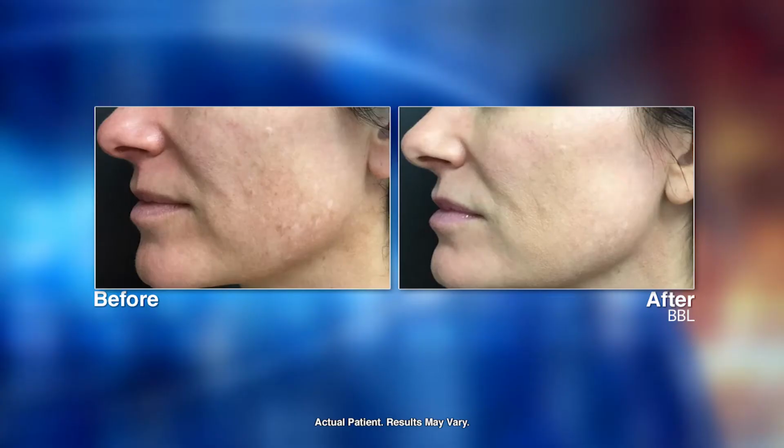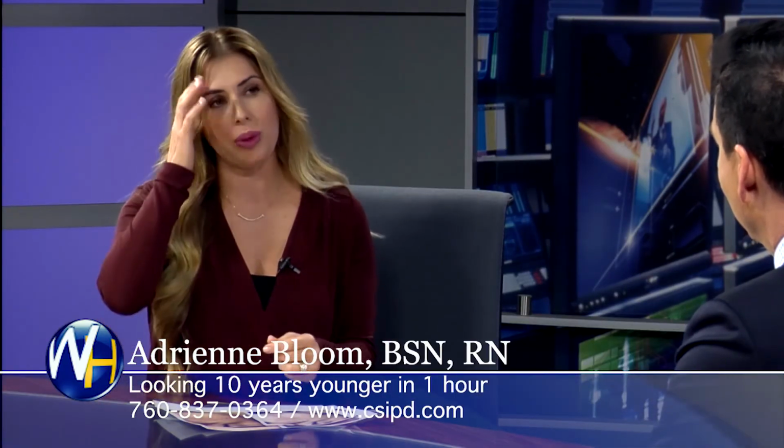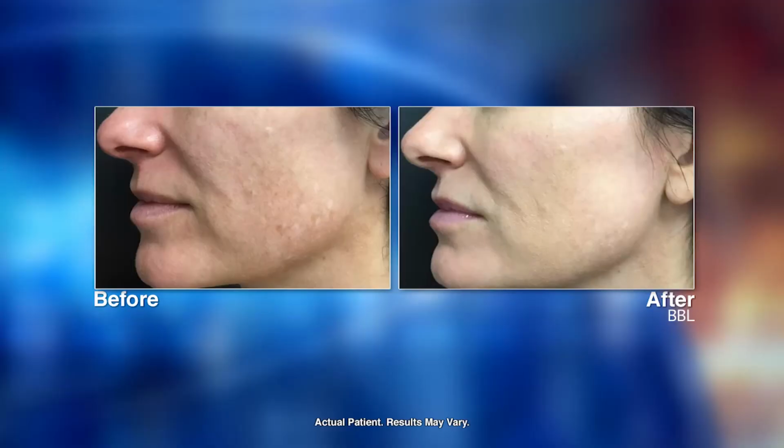Here's another patient, and now this is just broadband light. Broadband light is a flash of light that's attracted to any irregularity in the skin. Reds, browns, sun damage, melasma, hormonal changes that we have. So this happens with age. Colors pop up. Even in our 30s, 40s, 50s, we start to have reds and browns come up, with even some white spots, which is actually sun damage as well.